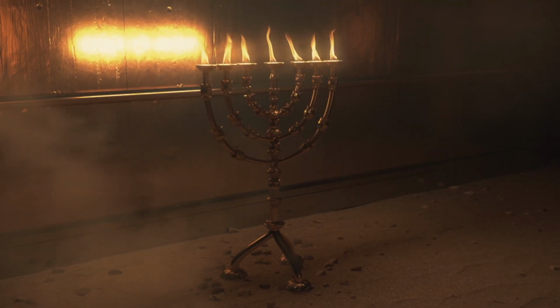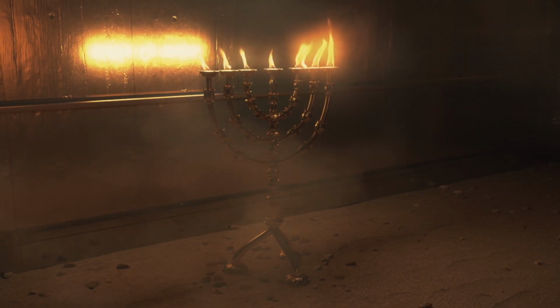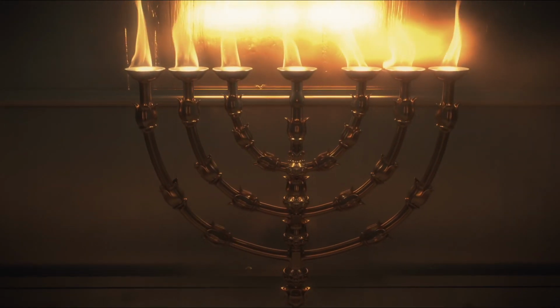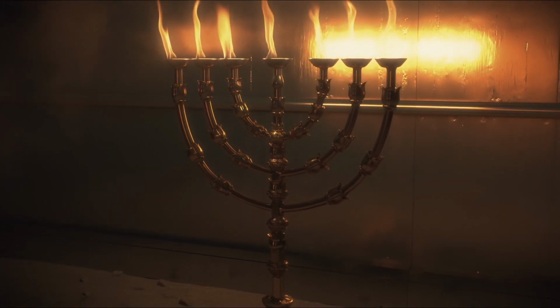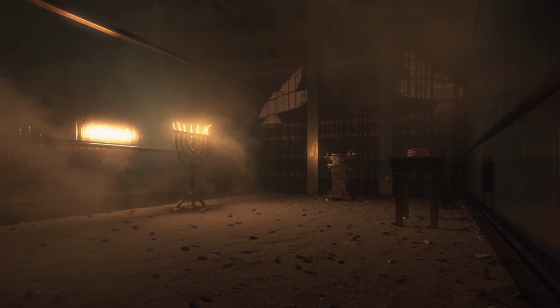This solid gold lampstand weighed about 75 pounds. Each lamp was a small cup that the priest would fill with oil to fuel the light. Each branch in the middle of the shaft had almond blossoms. The menorah served a most practical purpose. It was the only source of light in the tent, an eternal light that was never to go out.